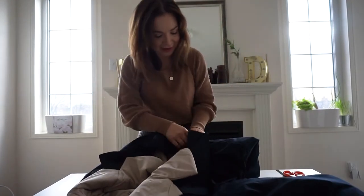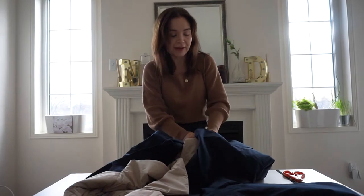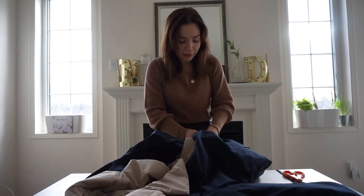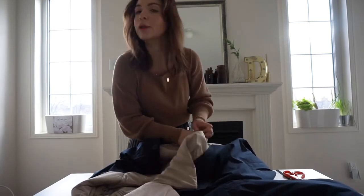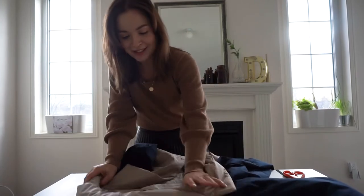And let me just undo the outer layer. It's kind of cool because the outer layer is a bit like a trench coat and the inner layer is like a fitted puffer, if you will. So you can wear them separately or together. Given that it gets pretty cold in Canada, I'm probably going to be wearing them both together for maximum impact.